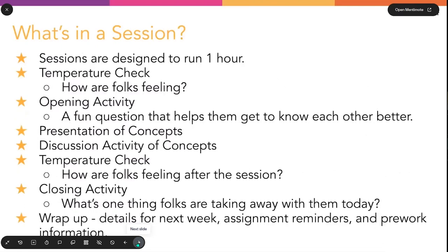So what's in a session? The sessions are designed to run an hour. They start out with that temperature check. How are folks feeling? Then we do an opening activity, a fun question that helps them to get to know each other better, which was super hit with our learning circle pilot. Then you do a presentation of the concepts, discussion activity on those concepts, temperature check again to see how folks are feeling after the session, and then closing activity to see what they're taking away. And then there's a wrap-up slide with details for the next week, assignment reminders, and their pre-work information.